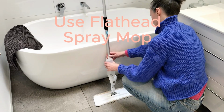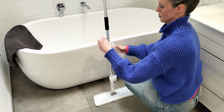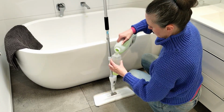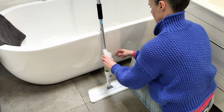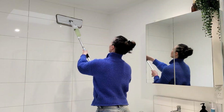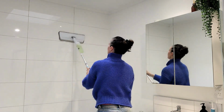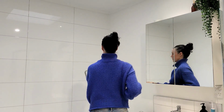My next hack is to use a flathead spray mop for cleaning your walls, your tiles in your bathroom and your floor. You can get these types of mops anywhere. They come on the spectrum of the more cost-effective type mop, or you can actually spend quite a lot of money on them as well, depending on what brand you get. They are so great for just using to wipe down your walls or your tiles.